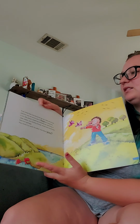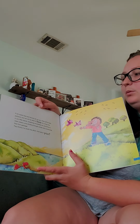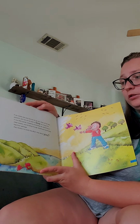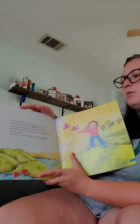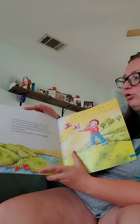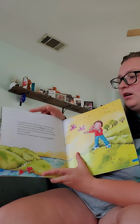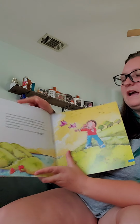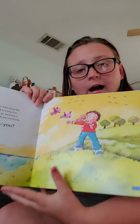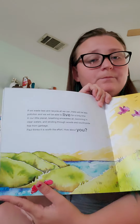If we waste less and recycle all that we can, there will be less pollution and we will be able to live for a long time in our little planet, breathing smokeless air, swimming in clean water, and strolling through woods and countryside free from garbage. Paul thinks it is worth the effort. How about you? I want to live in a clean earth, right? I think you guys do too.